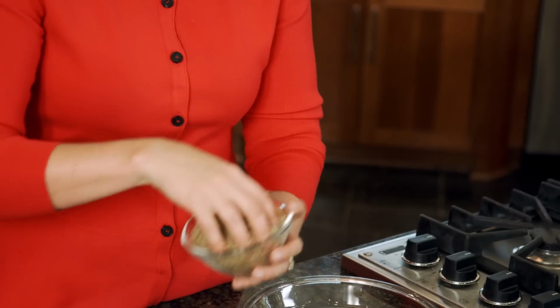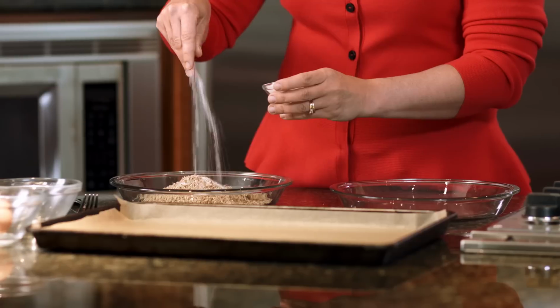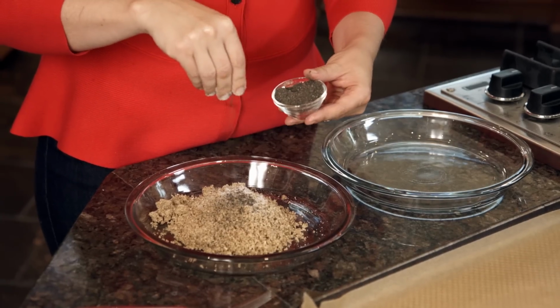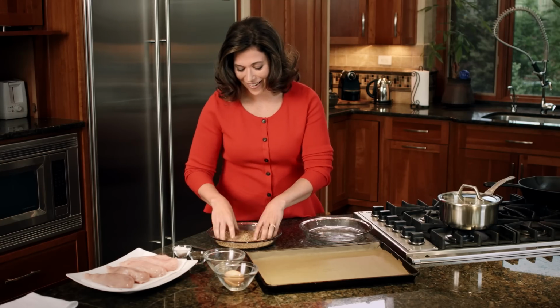This was 4 ounces of pecan pieces that I just ground in my food processor for 20 seconds. I'm gonna season this really simply. Just half a teaspoon of salt, and about a quarter teaspoon of pepper. I'm just gonna get my hands right in there. It's the best way to mix it all together.